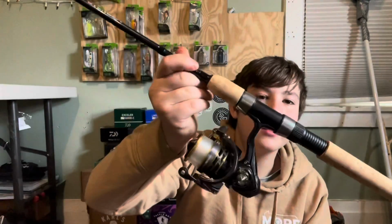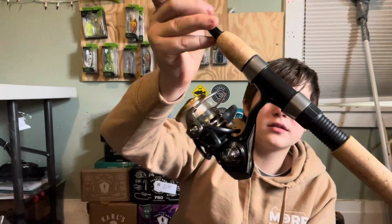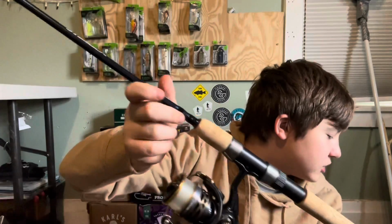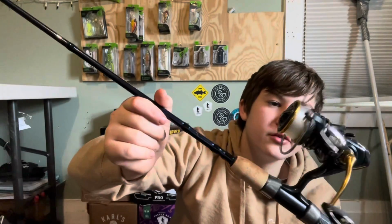That's why I like buying these setups, though this didn't come together. I don't really buy combos anymore. I buy them separately. So yeah, this is a good all-around combo. I have a couple all-around combos, so I'll just mention if it's an all-around combo, and then we'll move on. Definitely a good all-around combo you can use for any bait.